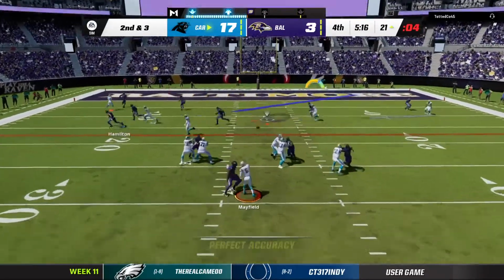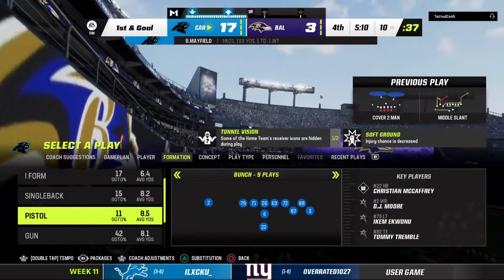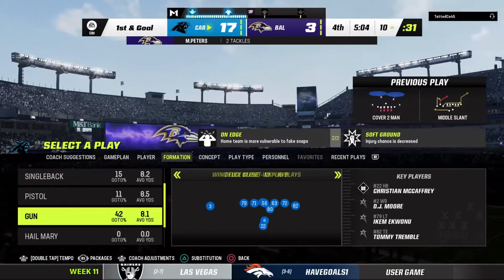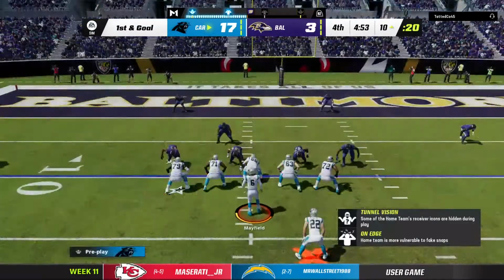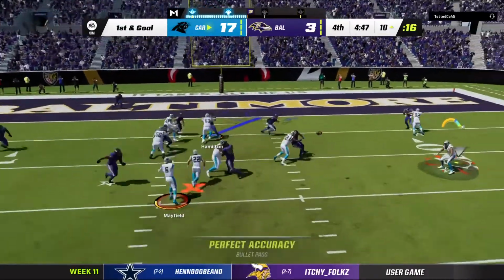Throwing on 2nd and 3. Mayfield has got Anderson on the slant. And they'll get this down to the 10. Mayfield finding Anderson for the Panthers first. Well, that should be a reminder defensively, and I think it's a reminder to myself because you just can't sell out to stop the run. There's still enough time that this offense can move the football through the air, even on 1st and 2nd downs, and they obviously picked the right spot to throw the ball there.